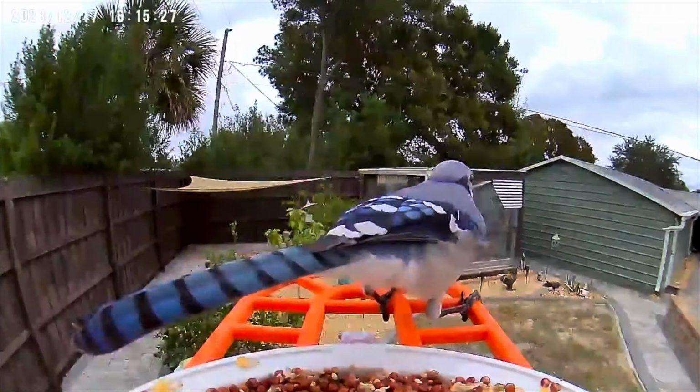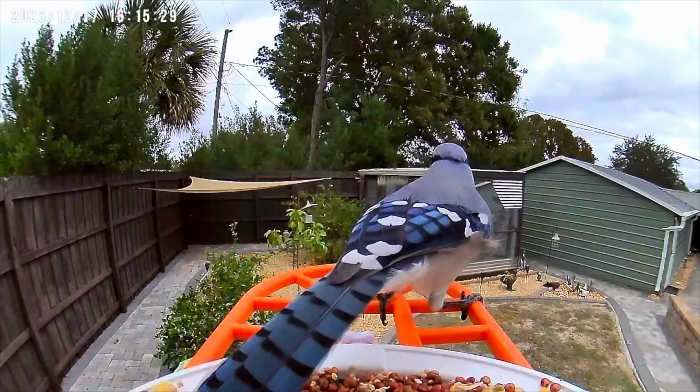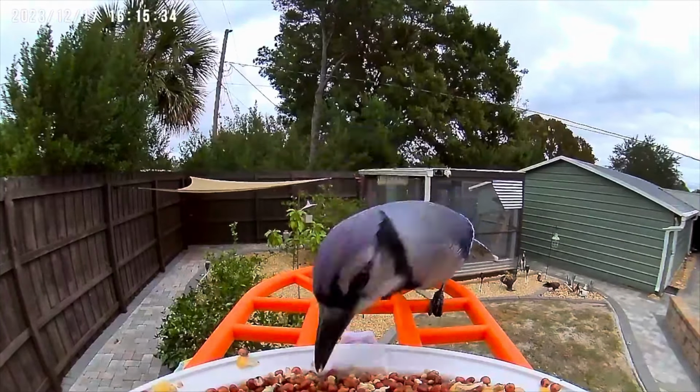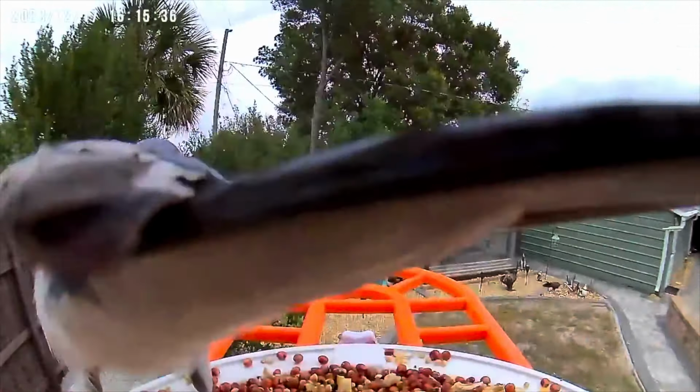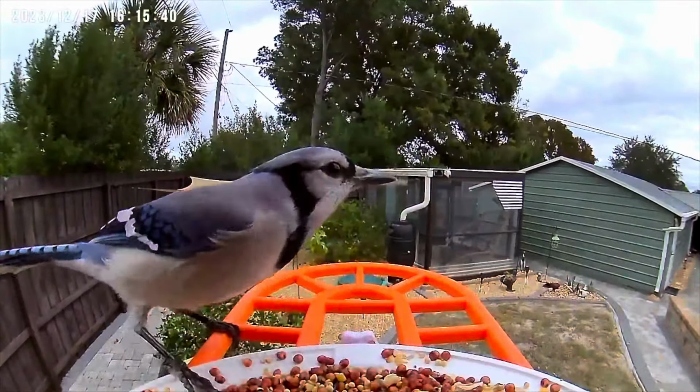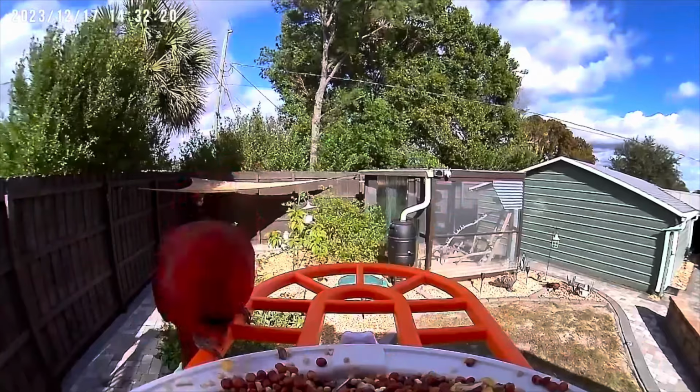And I just want to point out, this bird is super beautiful. Look at that tail. I never would see this image of it until this camera. You would never get to be able to see this bird this up close and personal if it wasn't for this camera being right inside of the bird feeder.